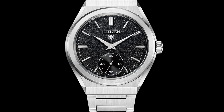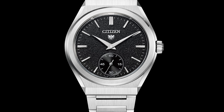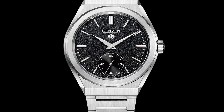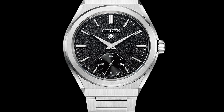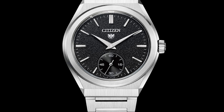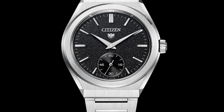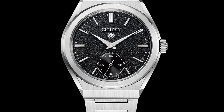So if you can get one, maybe buy it and I'll give you the money later, send it to me. Boutique only, more like booty-tickle only. Yeah, in exchange for this watch, please.